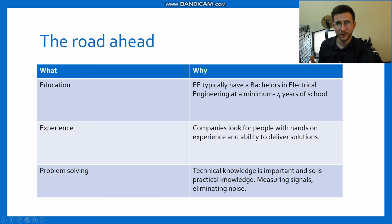Experience, the more experience you have, the better. Once you actually start working on things, you're going to find that it's a lot different from just what you study on paper. So it's very important to actually have some hands-on experience, debugging circuits, taking signal measurements, etc.